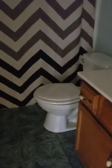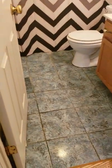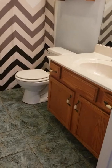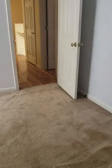This is the current upstairs bathroom. That definitely needs to be updated. The vanity could use a fresh coat of paint, and that would be really nice and cute. Flooring here, again, is in tough shape. On this one, we'd probably do just an engineered hardwood throughout, maybe carpet in the bedrooms. Do you like wood in your bedrooms or carpet?